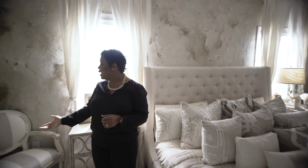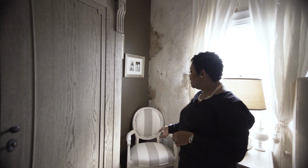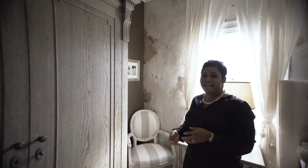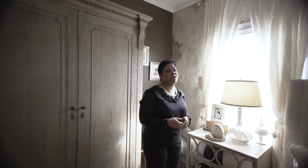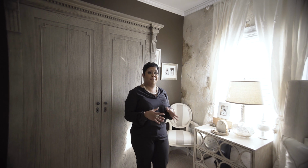Then over here, my chair, which I absolutely love, by the way. This is a custom chair that came from Allured Designs. You can customize it in the print, the fabric that you want, as well as the finish. And getting back to the different textures, my chair is a linen texture. So that was one of the main things that I wanted to make sure that I did in our master.